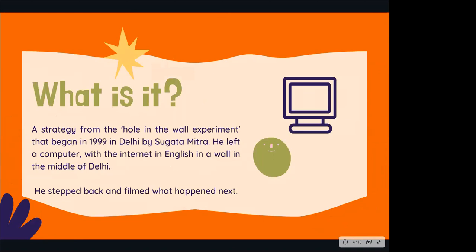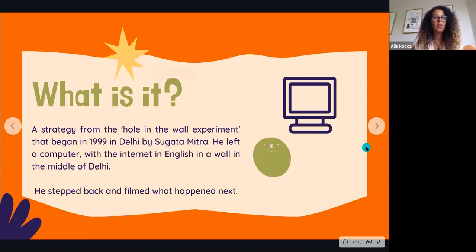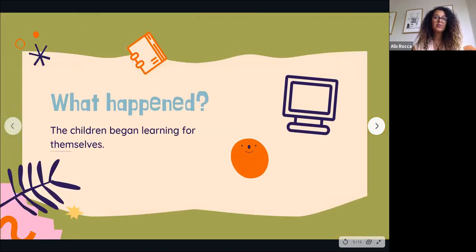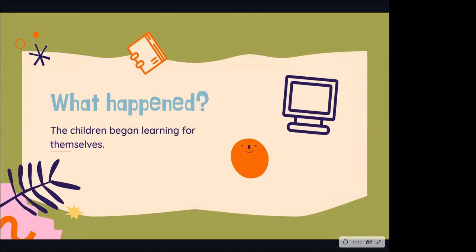Right, sorry, can I just interrupt and say, we looked at S.O.L.T. S.O.L.T comes from the work of Sugata Mitra. What he did in 1999 was leave a computer with internet attached to it in English in a wall in the middle of Delhi. Children came to the computer, he filmed what happened and just stepped back and watched from a distance. Bearing in mind this was their second language, he was really interested to see exactly what would happen. So what did happen?